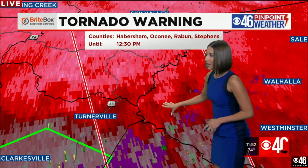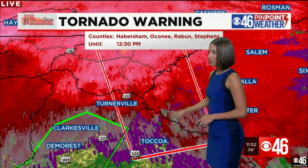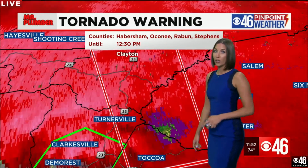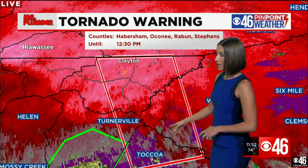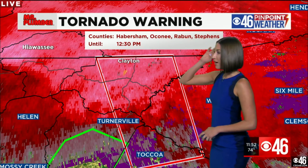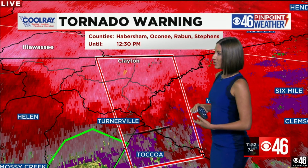Rotation, but we didn't see this with the last storm, and there was a confirmed tornado that blew over a barn and even caused a fire in Banks County, and we didn't see a rotation signature with that one either. This is lifting to the north about 45 miles per hour. Let's track this for you.